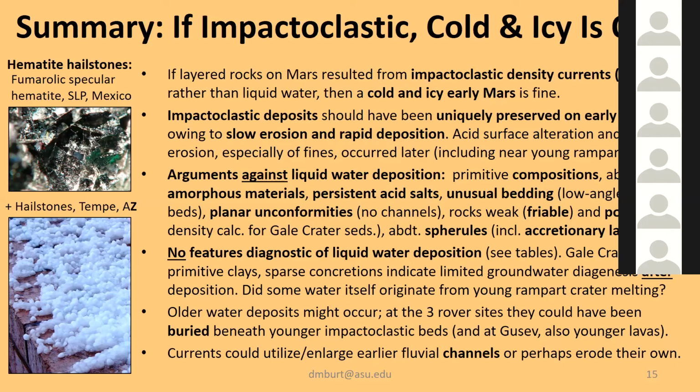Whereas on Mars, because it lost most of its atmosphere, when they were being deposited, they should have been depositing in quick succession. The very primitive basaltic composition, the lack of any shale, the spherules, all the other characteristics I just went through argue against liquid water. And there are no features like channels, other than giant ones seen from orbit, that would be characteristic of liquid water.